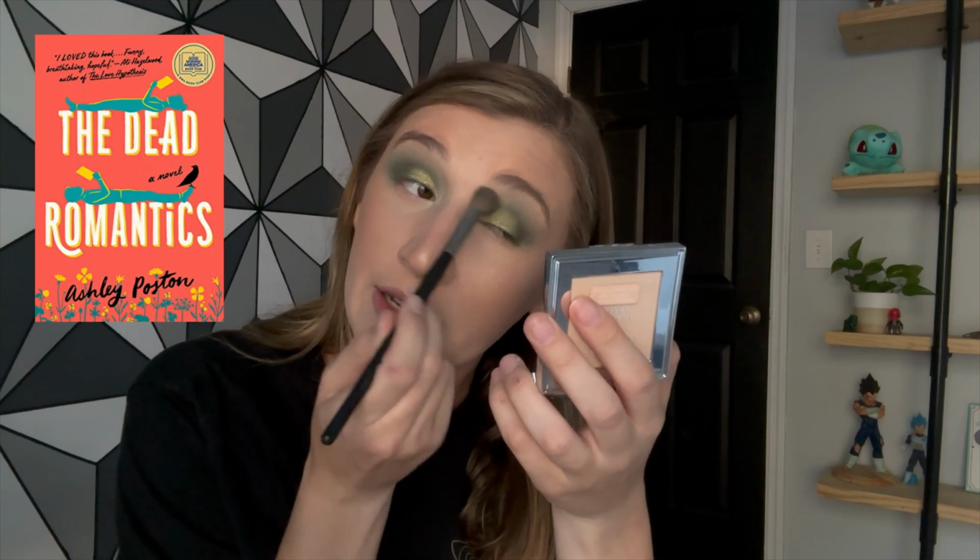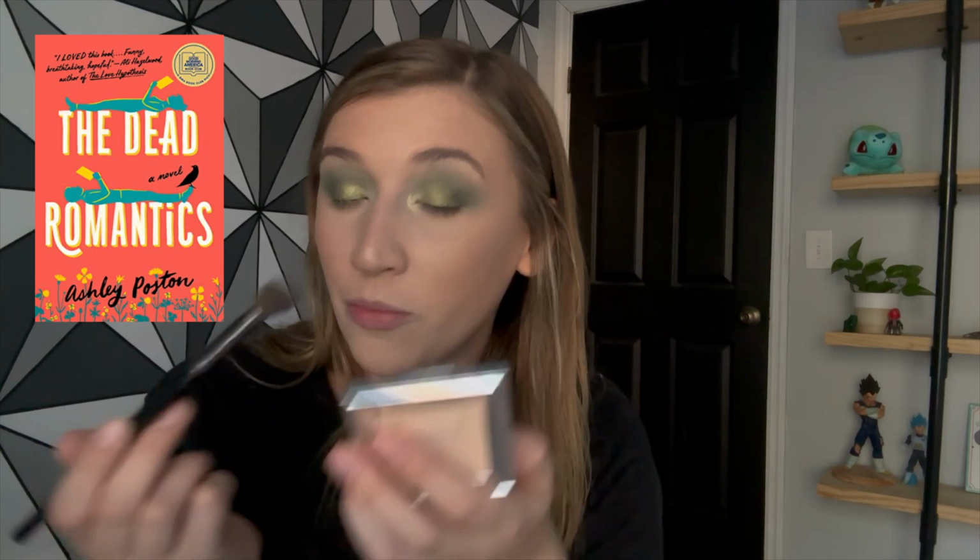Romantics. This one was super good, and I normally don't read romance. This is categorized as a romance and then as a contemporary novel, and I do like the contemporary genre. The contemporary genre is very broad, I guess you could say. A lot of different things can fall under the contemporary category. But this one was really good.